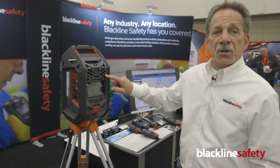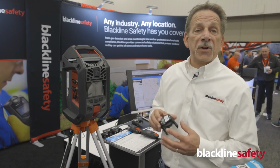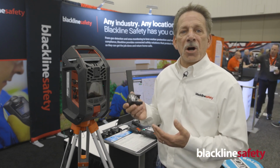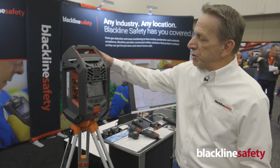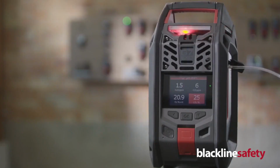The sensors utilize the same sensor cartridge configuration as you do in your portable devices. So that gives you the ability to have, again, customized cartridges for any type of incident response. We do have a large display on the devices and an extremely large alarm system as well.